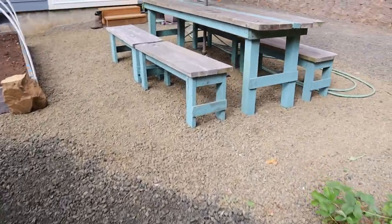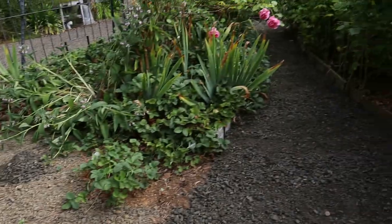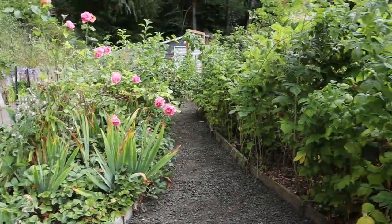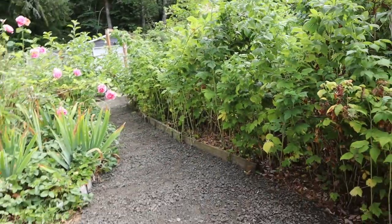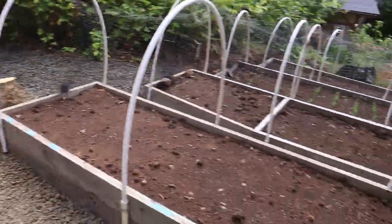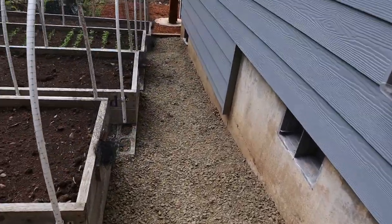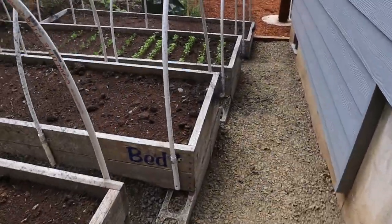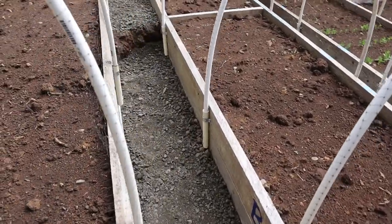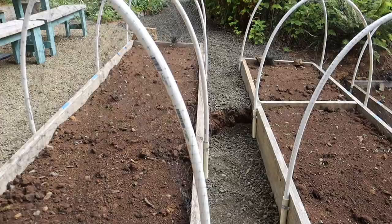And there, so the path. This is the table that's going to go out in the front again. And there, it's a little walking path that kind of teases you as you're on the patio. Kind of teases you, right? Now, I just finished, just now, the gravel pathways in the garden. And remember, last week we did the garden beds. I had built those, finally finished and put the nettings on them.